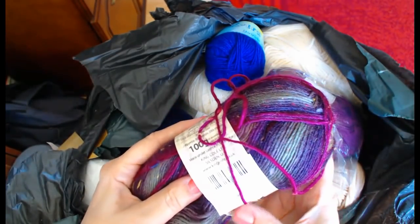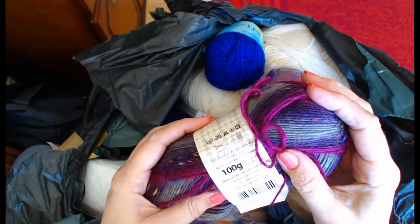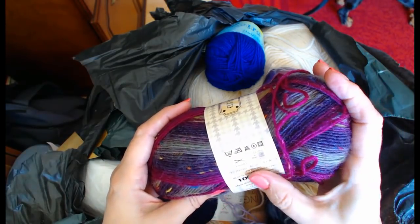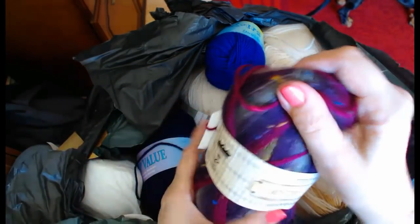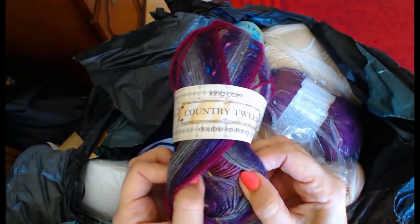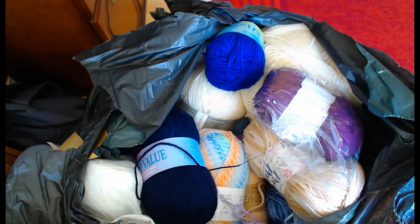And that's a King Cole. Its colour is Lucky Heather. It's 100 grams. And what's in it? It tells you to use a 4mm crochet hook, 73% acrylic and 24% wool. So this one definitely cannot go in the dryer or it will shrink. That is so pretty. Look at the colours in there. That is beautiful. I need to find something to make with that. I'm going to pop that one aside here.